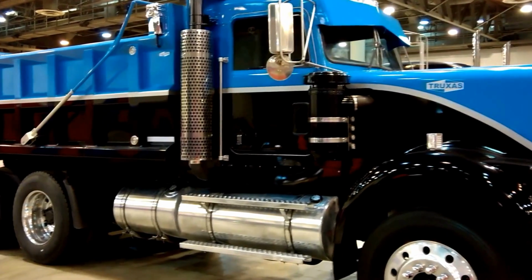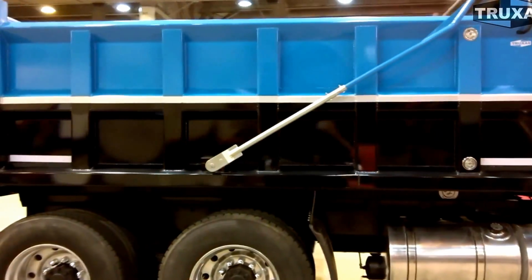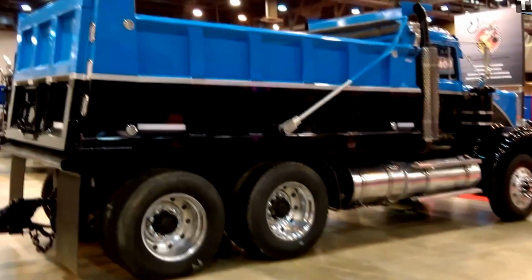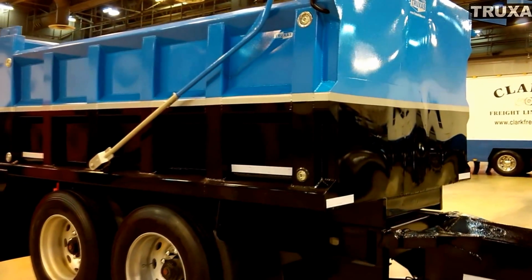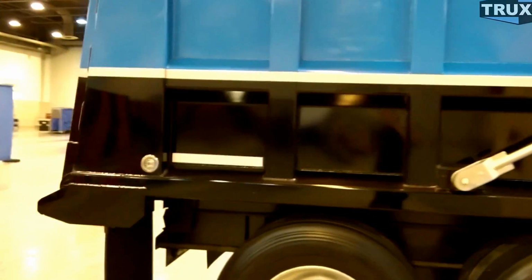We got all clear LED lights on the whole truck here. See there on the bed, you got clear lights with the chrome bezels. 24.5 tires, Ridgelane dump bodies with the trench gates, matching pup trailer here, electric tarp on the pup, and then this extra long trailer here.